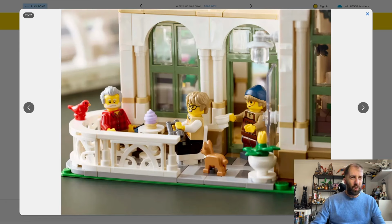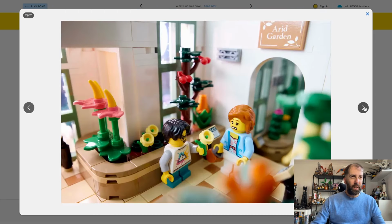I mean, maybe there's a little dog, I think that is there. That's a little bird as well. So that's quite charming. Got an arid garden, so in the main section must be arid plants. So that's nice. I think you've got little cherries there, like fruits.